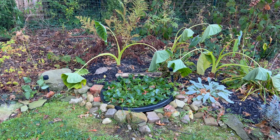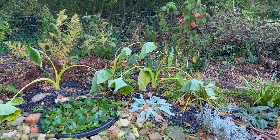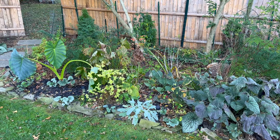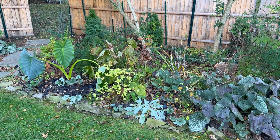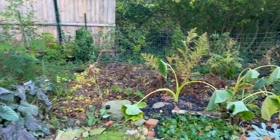Here's my other elephant ears, and they definitely were hit by frost. So I'll be digging these guys up too. I have one other elephant ear this way, and he looks a lot better than the others, but I'll definitely be digging that guy up too. I don't know if I'll get to it today, but definitely it's time for them to come out and get dried and stored.